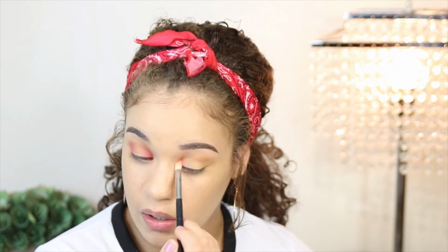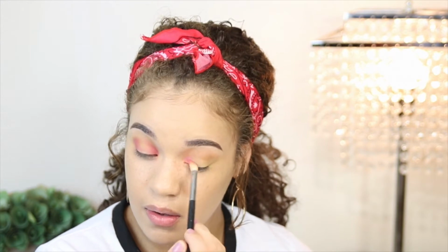Let me try a synthetic brush again, just to make sure that it definitely would work better with a real haired brush. Oh yeah, I mean you guys can see it. These mattes definitely like real haired brushes a lot more than synthetic.